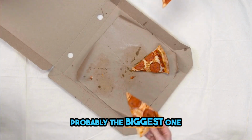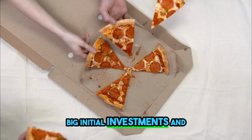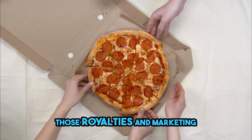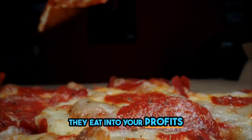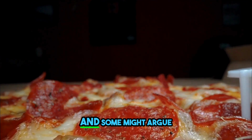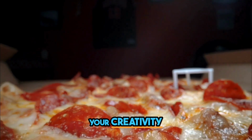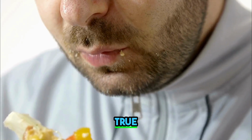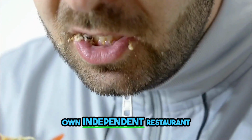Well, probably the biggest one is the cost. We talked about those big initial investments and those ongoing fees. Right, those royalties and marketing contributions can really add up. They eat into your profits. And some might argue that those fees limit your creativity, your entrepreneurial freedom. True. There's definitely less flexibility compared to starting your own independent restaurant.